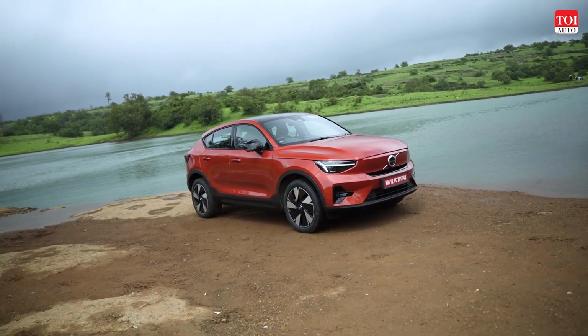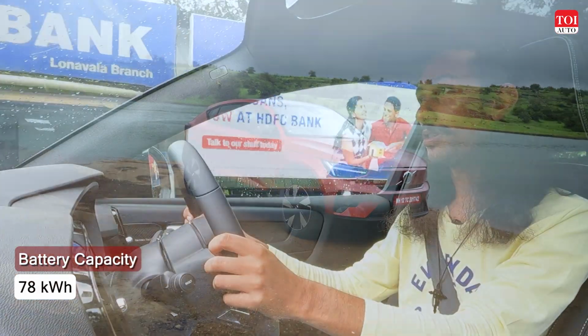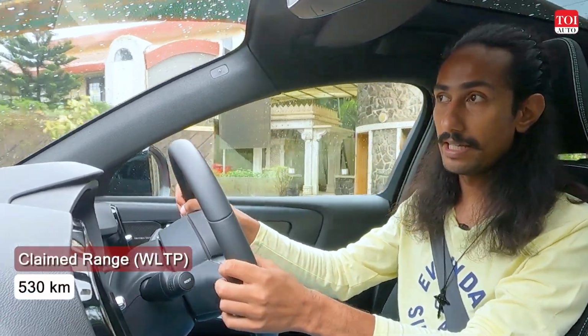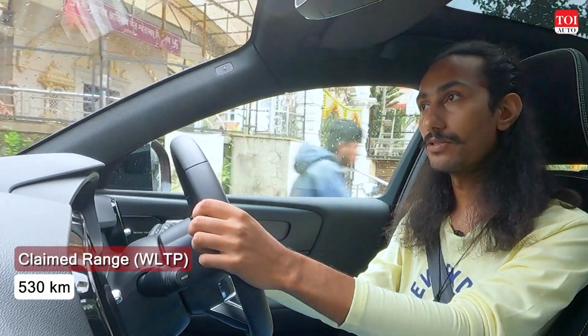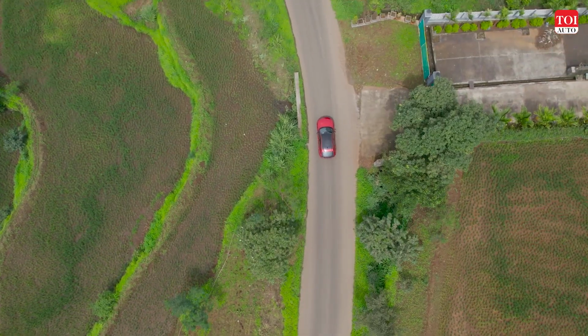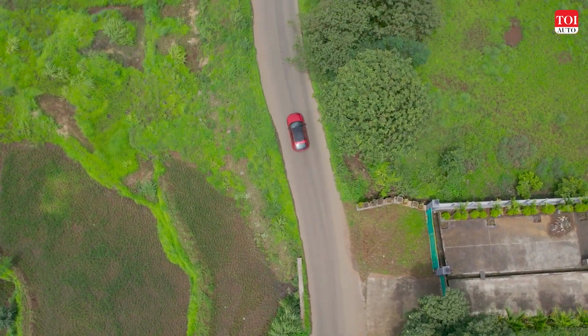This vehicle comes with a rather large 78 kilowatt hour battery pack, which results in a claimed WLTP range of 530 kilometers on a single charge, meaning this should be good for everyday usage and very practical on longer journeys as well.